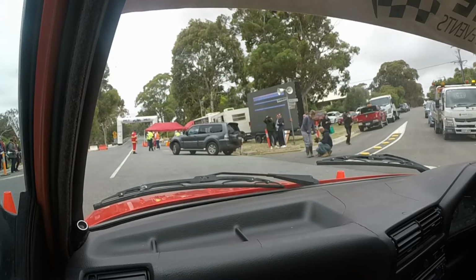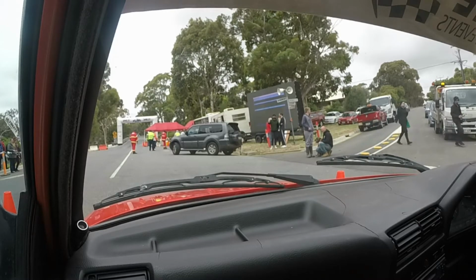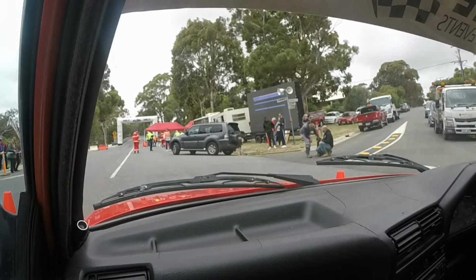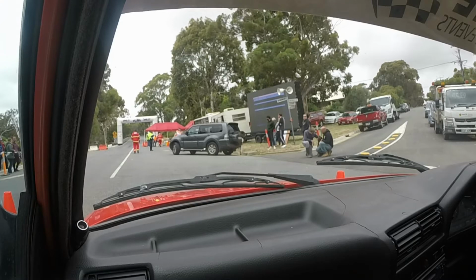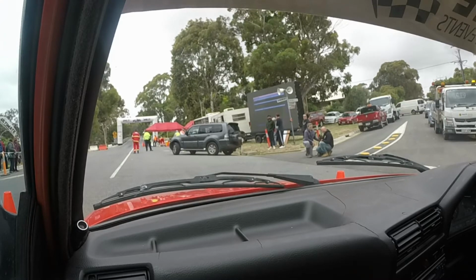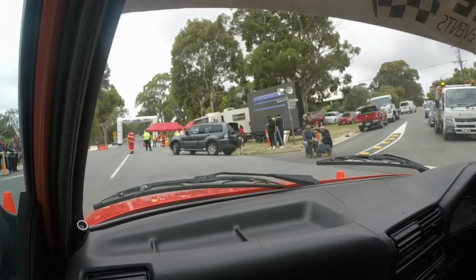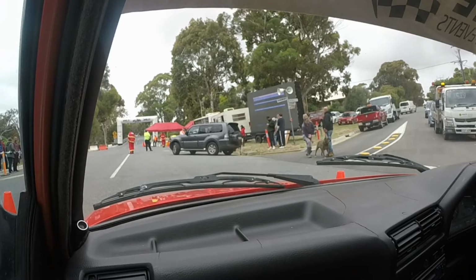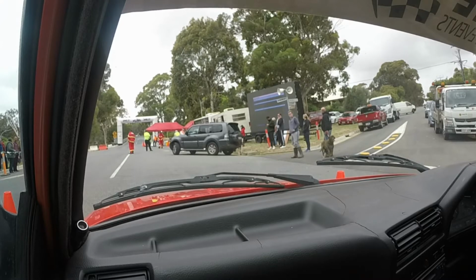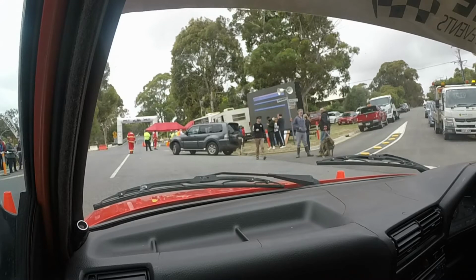Last run, obviously the track's dried out a whole lot, so I took about 5 seconds off, got down to 151, which I think most people improve by about the same amount, so I don't really think it helped my position a great deal. I'm fairly level with a couple of other guys in my class, so there's a little bit of a battle going on there that I'm keeping an eye on to see if I can beat those guys. I'm way off the class lead, but there's still a couple of guys in my class that I can fight with.